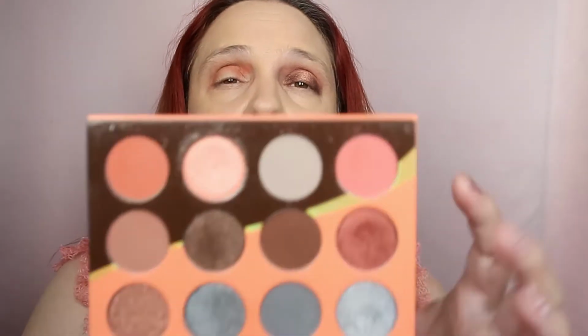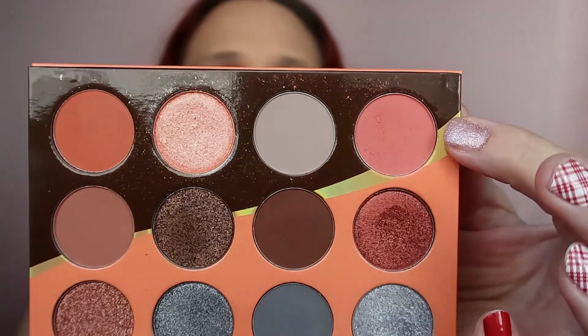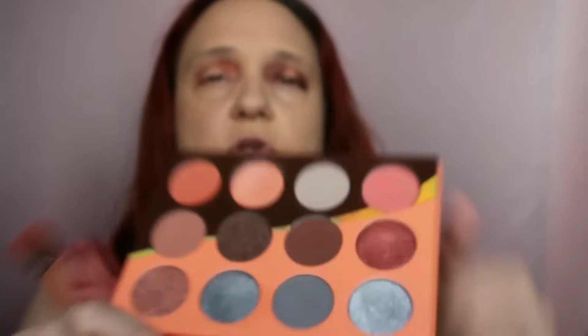So I'm just taking these two shades together, this corally and this orangey, and adding them above my crease. Now it's not going to be identical because they are different shades, but I'll do it as similar as possible. Now I'm going to take the same brush and I'm going to color switch it.